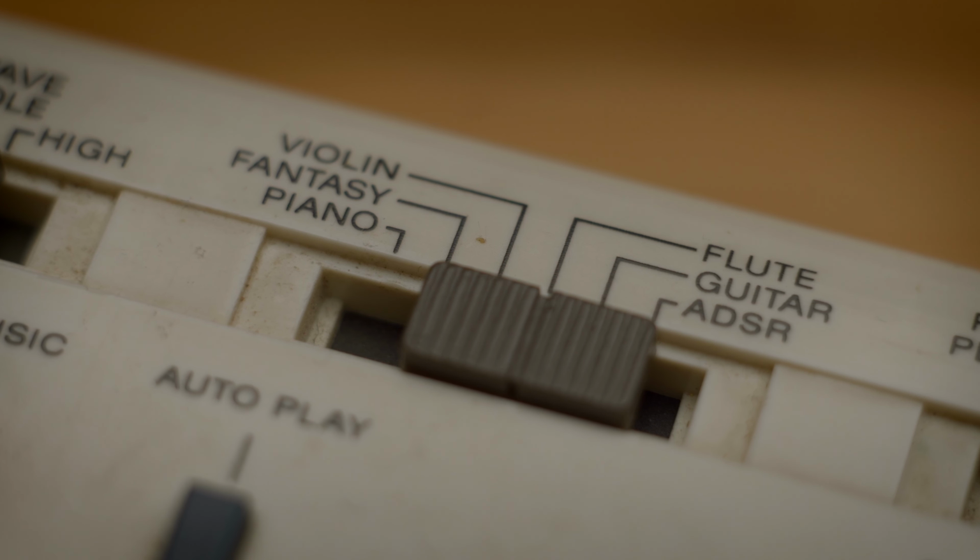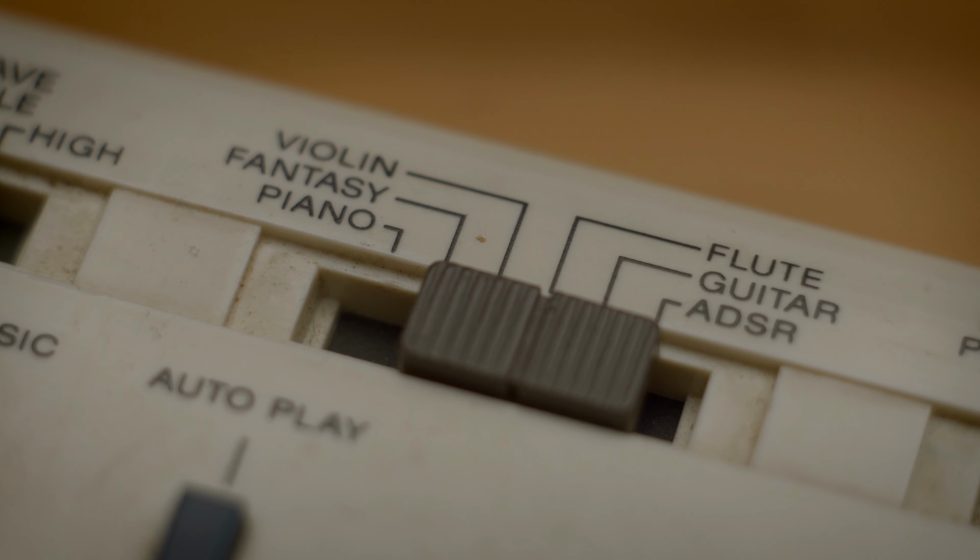And then it also has an ADSR setting, so you can create your own sound, and you've got control over the attack, decay, sustain, release, but also some effects like tremolo. But if I'm being honest, I don't think you're going to create anything that's too far away from the preset sounds that you already have. It's also got an octave switch, so you can get a bit of variety of range on each of the sounds.